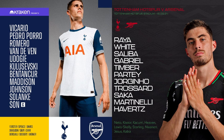The social media post from the Premier League Match Centre on Timber's challenge said it was a reckless challenge but not serious foul play, so that's why it was a yellow card for Timber. Here's Vicario, long from the Tottenham goalkeeper through the middle.